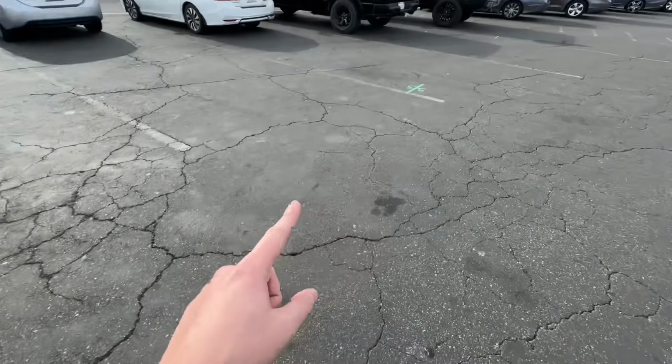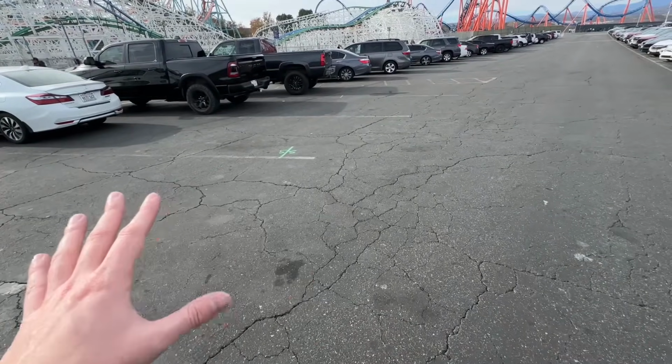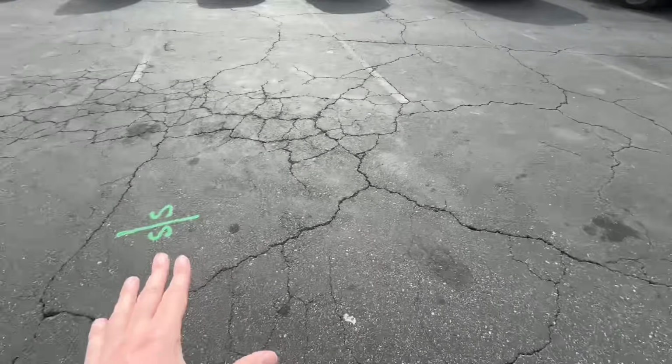Either way, I'm gonna be keeping an eye on it for the next few weeks. It looks like this project's gonna go pretty fast. And yeah, you can see more markers on the lot, so this is probably indication that they're not gonna resurface this entire area. They're only gonna be digging in the spots that they need to.